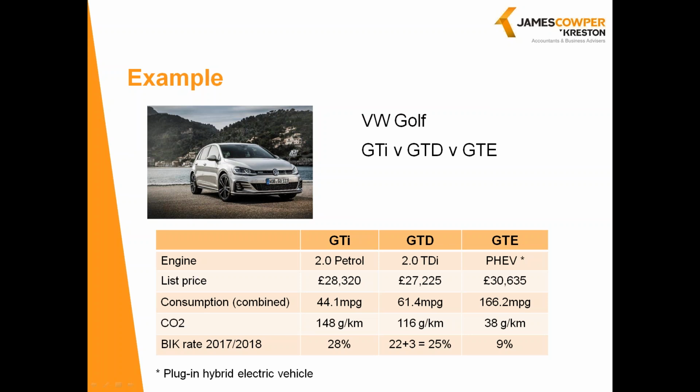So I guess the first point to note here really is that the list price of these cars is all fairly similar. The GTE does carry a slightly higher list price of around about £3,000 on the GTD, but broadly comparable. There are, however, big differences in the fuel consumption figures, and these, of course, then feed into the CO2 rates for those individual cars. So the GTI, the 2-litre petrol, as you'd expect, is the least efficient, with 44.1 miles per gallon official fuel consumption figure. The diesel 61.4 miles per gallon, but the GTE claims 166.2 miles per gallon.